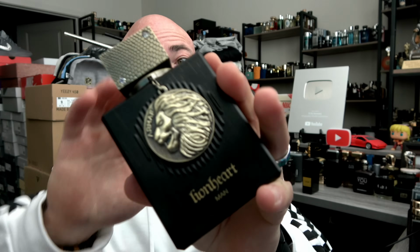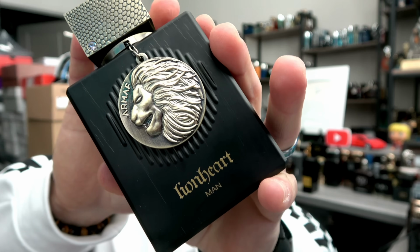It freshens it up so much. Man, I can't recommend this one enough. If you like mint, if you're a big mint fragrance type of person, regardless of it being an inspired clone, you know, you should try this. It's really good. It's Club de Nuit Lionheart Man from Armaf. In my opinion, 2024's Clone of the Year.